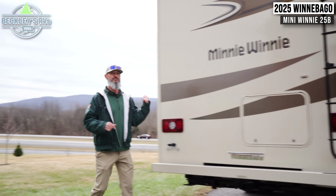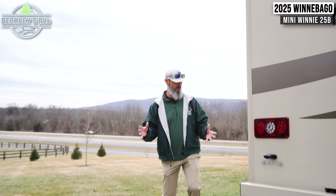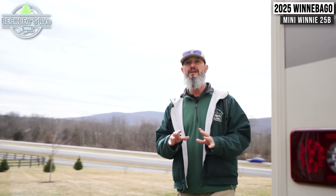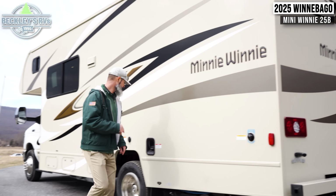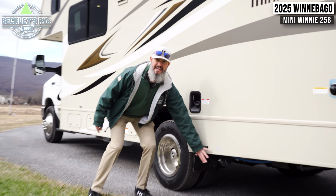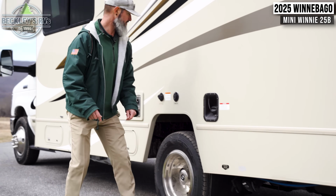And then lastly, on the utility side, of course, we have all our hookups. I love Winnebago, they color code everything. So we have a black tank flush here that's labeled appropriately. You have your black tank and your gray tank waste valves here.